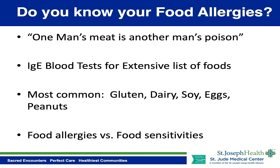One man's meat is another man's poison. Knowing your food allergies is so important. You may think you're eating healthy, but if you're eating foods you're allergic to, it may actually be causing you symptoms. And like I said, a lot of food allergies are not obvious. Over the years, I've done food allergy tests on patients, and they were blown away when they got the report. They had no idea. They were eating those foods every day.